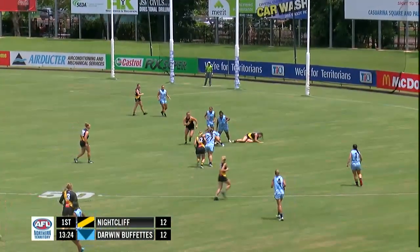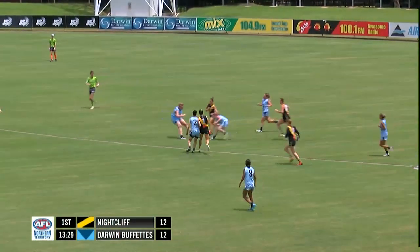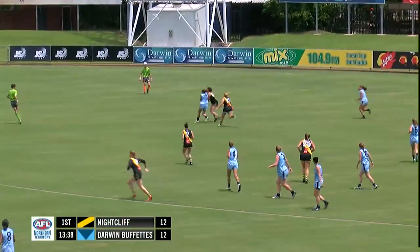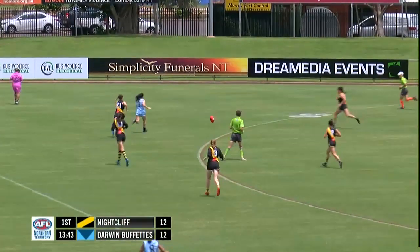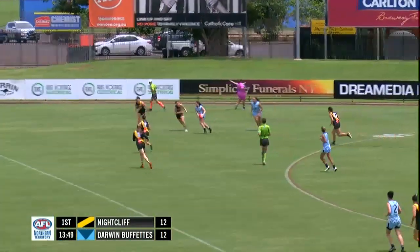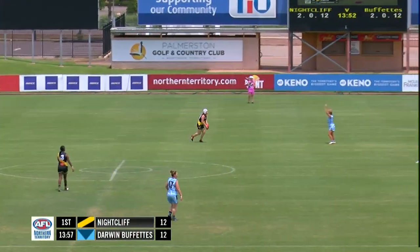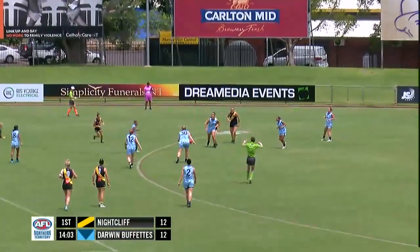Mark not quite taken, and Iacono on the ground there, but it's Nightcliff again with the opportunity. Spills out here, and it's pretty fierce in the contest. Morrison grabs it out of there and kicks forward, but a chance now for Buffs to tidy up. Kick off the ground there by Rachel Henderson, and it's out towards half back, and that's Crystal Tack who picks up for Buffs, drives them in towards the centre of the ground, but chipping in there was Nina Skipietz, and with a good intercept mark drives them forward.